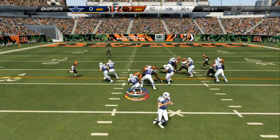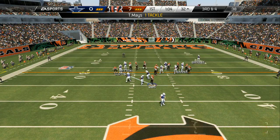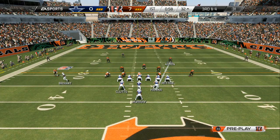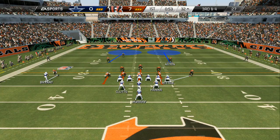Second down and one. Out of the I, they give it to the tailback. Terrible call that time by the coach. The defense was expecting run. They were up there. They were aggressive, at the line of scrimmage. And you just played right into their hands, and they got the tackle for the loss.